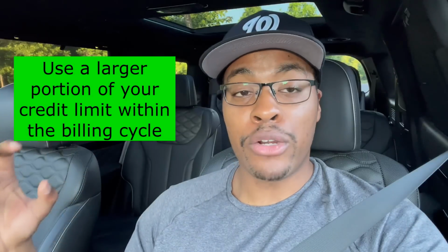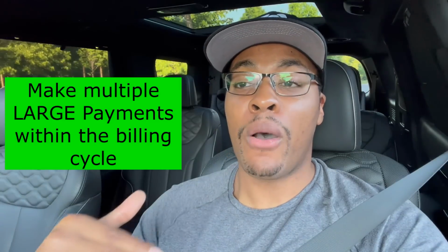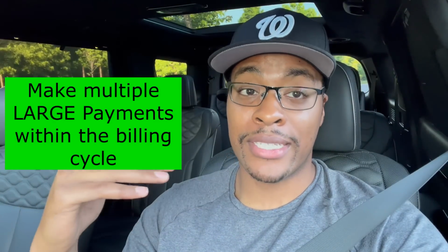So one tactic that you can use in order to get credit limit increases is, and again, this is not financial advice. I'm not telling you just to go do this because you want a credit limit increase, if it makes sense, right? So one tactic that you can use is redirect your spend through a particular credit card, charge it up and then pay it down multiple times within the statement cycle.